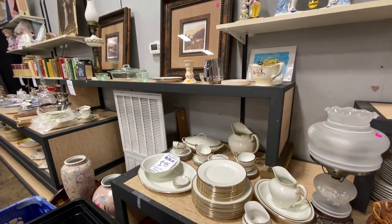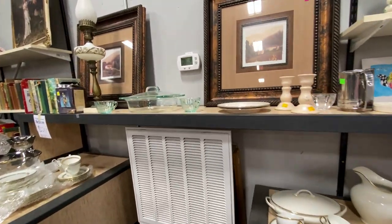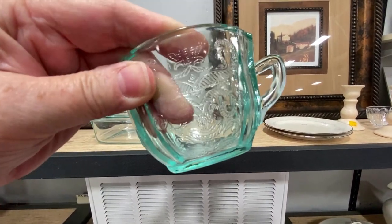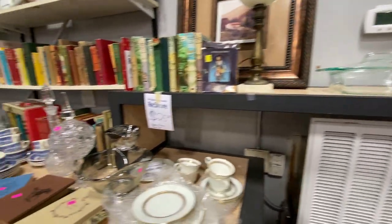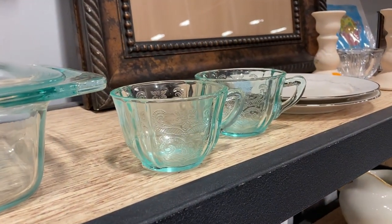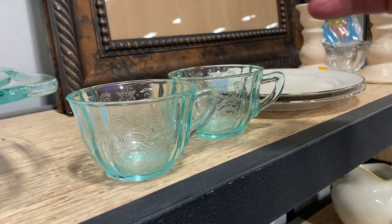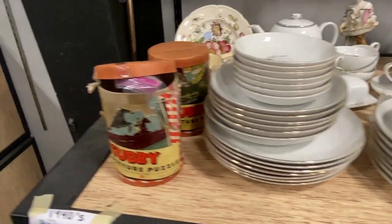This is the vintage section that I talked about. And I don't buy things in this part very often. This is depression glass, and this is Federal. $3 each. A little high right now for those. We carried our black light with us today just to see if these have any uranium in them. No, it shines purple, so it doesn't. What color would it shine, Mark, if it had uranium? Yellow green, yep. Let's see what else they have here.